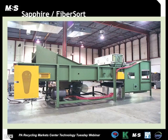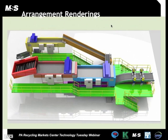The next type of machine that I would like to show you some examples of is what we call our Fibre Sorter or Sapphire unit. It's a lower cost version of the Aladdin that you just saw earlier. It doesn't sort by color, it only sorts by type of material. But essentially it's still a fast-moving conveyor with a sensor housing sitting on top and a catcher hood at the very end. Now you can see here's an arrangement rendering of 2 Sapphire units in series. You can see those can be quite compact, as we can stack them more or less one after the other.